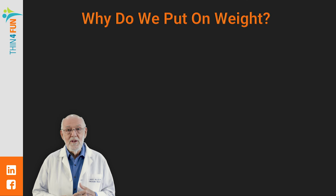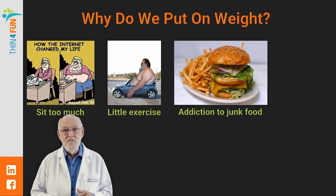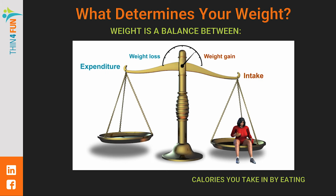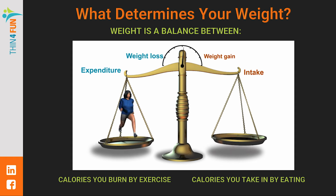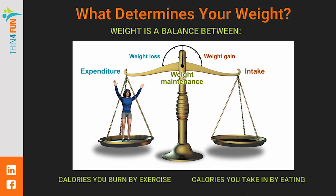So let's review for a moment, why do we put on weight? There are 4 reasons. We sit too much. We have very little exercise, we are addicted to junk food, and we drink sugary drinks. So what determines our weight? We all know this, but I'm going to review it with you. Here's the lady, she's eating her burgers and drinking her Coke, and she's putting on weight. So it's a balance between what she eats, and you can see the scale is tipping towards a gain of weight. Now, let's say she goes to the other side and decides to exercise, she's going to tip the scales towards weight loss. So our balance in life is a balance between expenditures and intake. It's as simple as that.